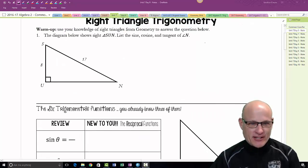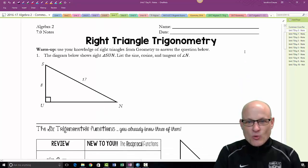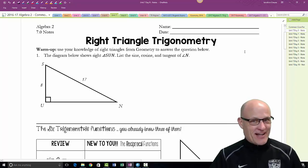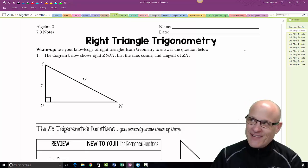New York State keeps changing. They'll change, and then they'll change, and then they'll change. There used to be a real lot of trigonometry in trigonometry. And then they decided to say, let's not put a lot of trigonometry in trigonometry, and then we'll not call it Algebra 2 trigonometry anymore. We'll just call it Algebra 2. Say what? Common Core. Ooh, Common Core.